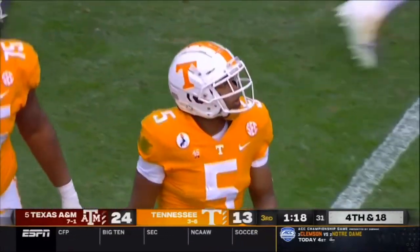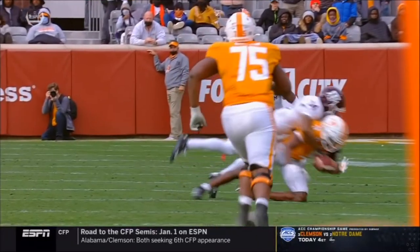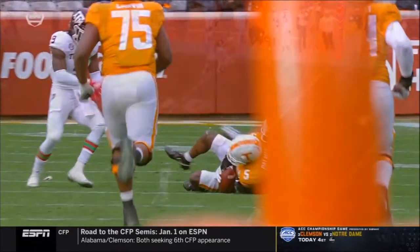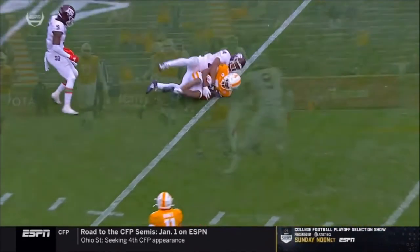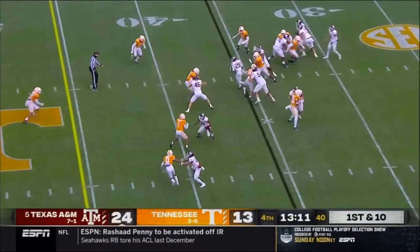It was on the move. He steps up as the pass rush gets around him, locates Palmer, the sure-handed senior receiver. False start just a couple of plays before, and he's got to catch that right at the sticks. A big first down. He can't bring it in. It's going to happen between now and when those final rankings are revealed.